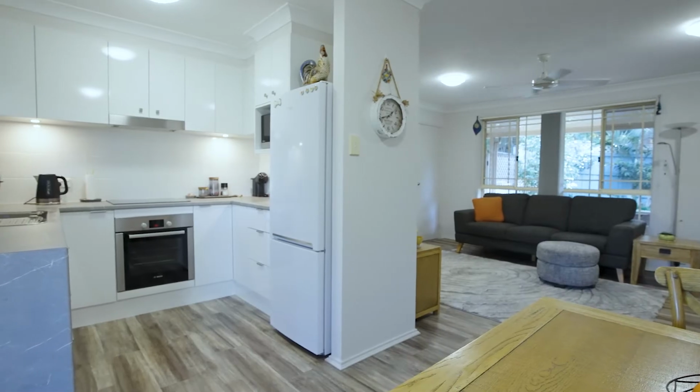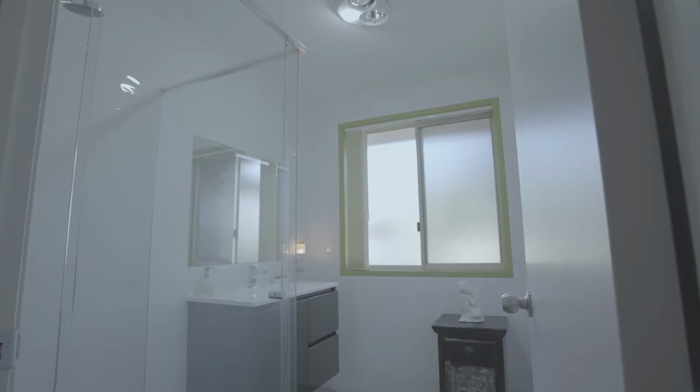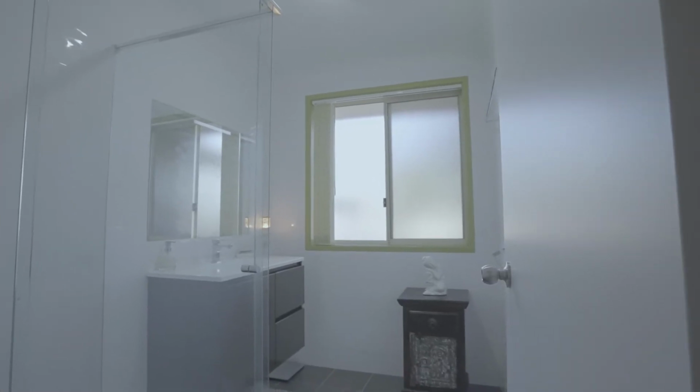The owner has lovingly renovated the home. It's been fully refurbished. There's nothing left for you to do but move in and enjoy your new home.